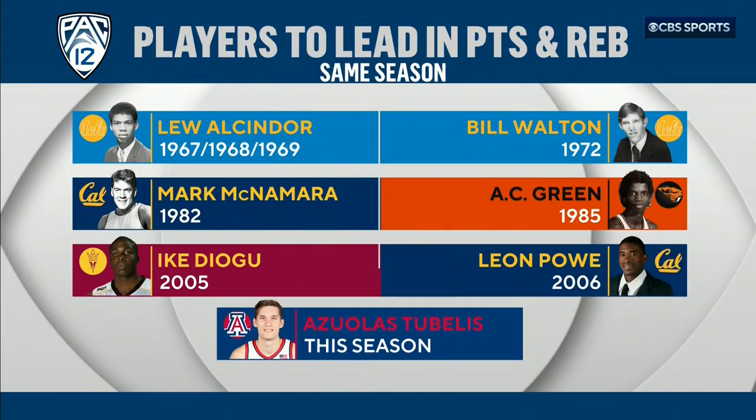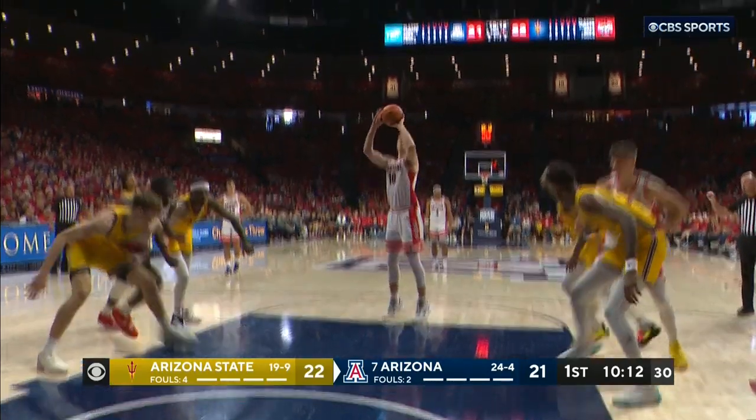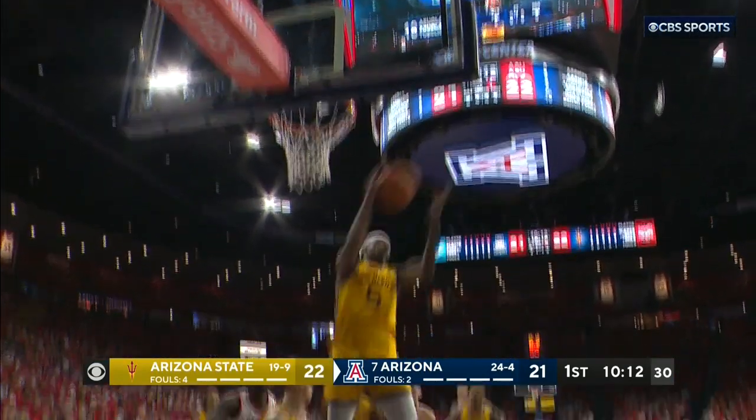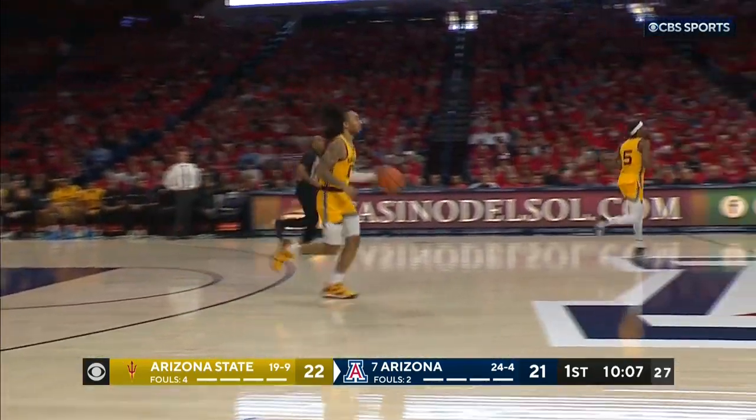Julius Tubelis is trying to do something that few players have done in Pac-12 history. And those that have, they're just some legendary names there. They sure are. Look at the two on the top. Lew Alcindor, Kareem Abdul-Jabbar now, and Bill Walton. Always good to have an A.C. Green sighting. Yeah, A.C. Green, Oregon State.